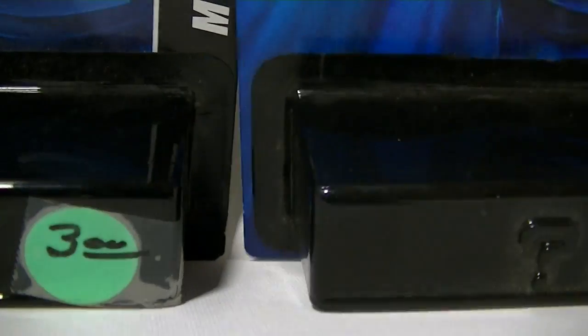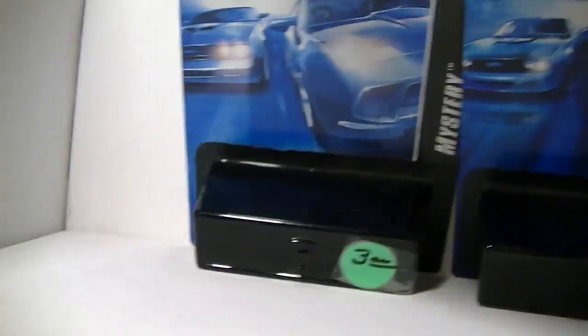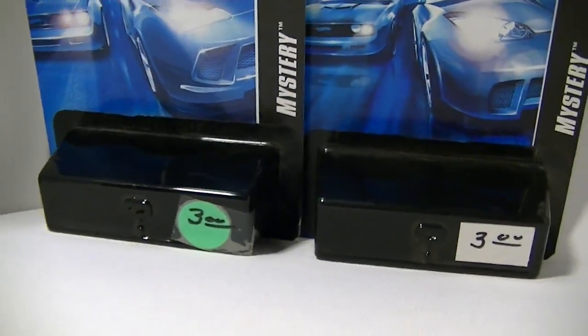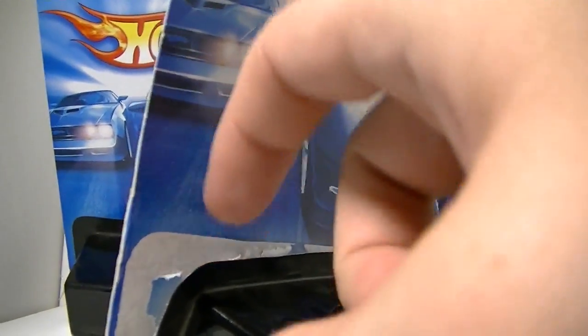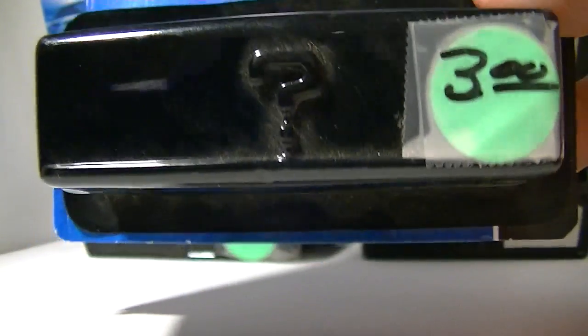That's crazy. So we got two more, the same ones. So 157 and 180. Those right there are Bugatti Veyrons. These aren't open. We just decided to open one since he had three of the same ones. But we're gonna super glue this back together so that we can have it in the package again. But yeah, that's crazy. This guy was literally just giving away these three Bugatti Veyrons. He had no idea what they were actually worth. So that was crazy.